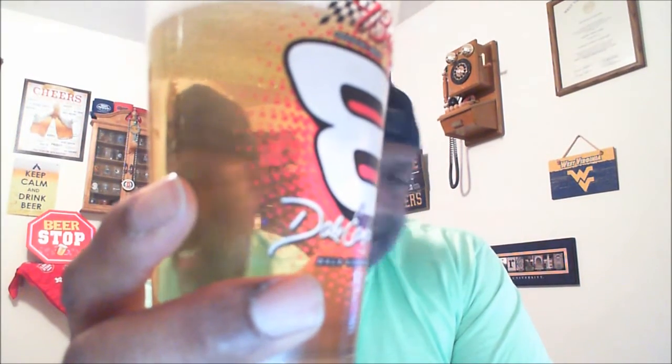Get it to the light. Nice golden straw color that we've come to know Budweiser by. Even out of the light, you still have a nice straw color there. They give you the clarity because it is Budweiser, as you can see right through to the camera to see me here. You can see a lot of the bubble action taking place as well. So it does have lively carbonation, and now it's down to less than half a finger of head.